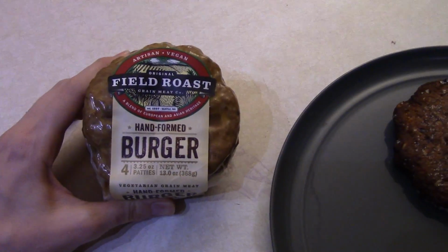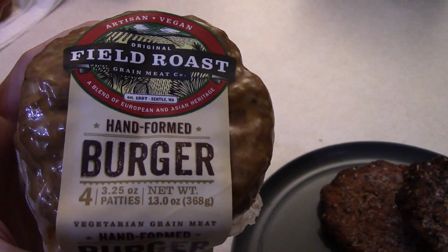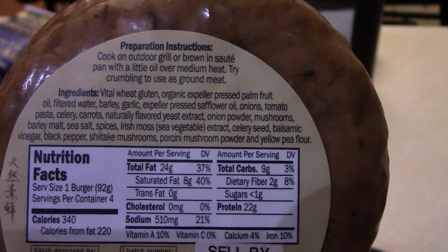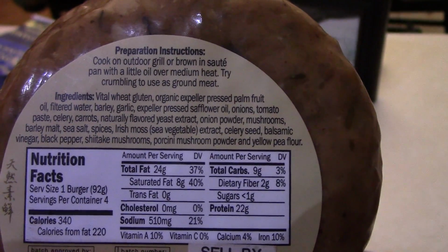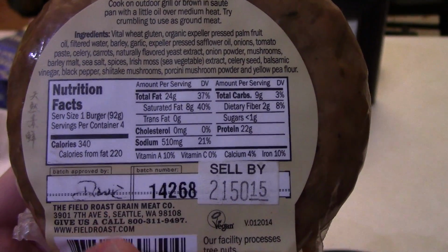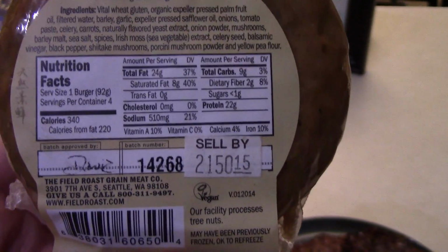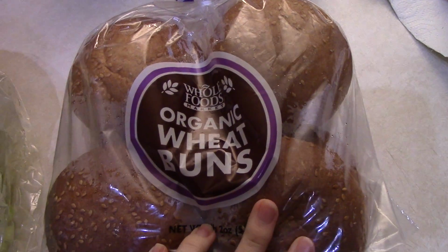Then I had the field roast burgers, and these just contain stuff like vital wheat gluten, barley, garlic, onions, tomato paste, celery, carrots, mushrooms, and balsamic. So I just have a shot of the nutritional value and the ingredients here for you. They are pretty high in sodium and calories because they are a bit on the fatty side from all of the stuff that's in it, but they're really good. They have a great texture, and they cook and they look pretty much just like burgers, so I really like these.